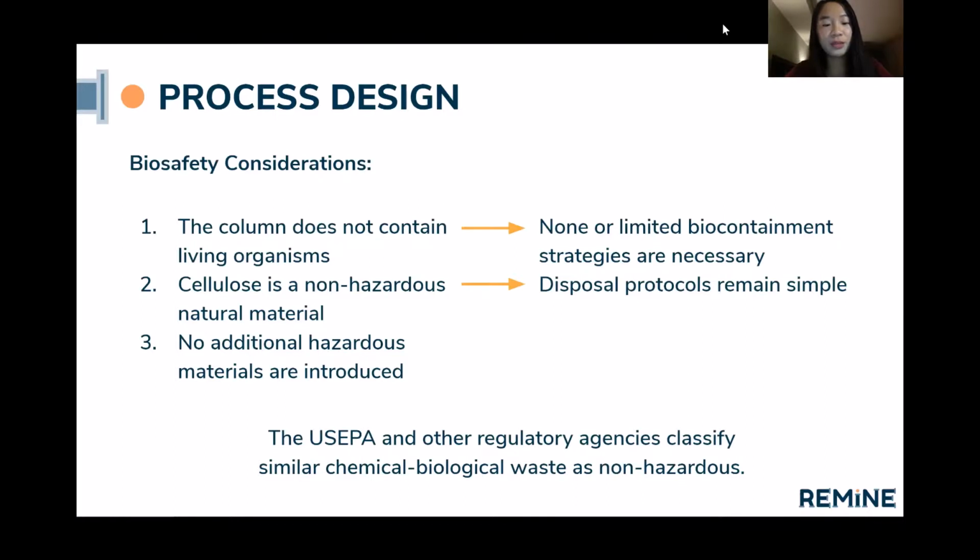We developed REMINE in such a way that our system would not pose any biosafety risk. Since our final packed column does not contain any living organisms, biocontainment strategies do not need to be implemented. The other materials in our column are also not a biological or environmental hazard, because the metal binding proteins would be considered non-hazardous and safe to dispose of normally by typical laboratory standards. And cellulose, being a natural derivative of wood, decomposes easily in the environment. Most types of similar chemical biological waste are not classified as hazardous by regulatory bodies such as the EPA. Therefore, no specialized disposal protocols need to be implemented, and the use of our system should not pose any significant biological chemical hazard.